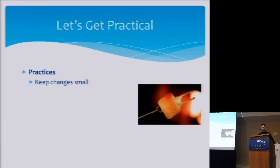All right, let's have a look. Okay, we'll do pretty well here. Practices. Keep changes small. If you're doing Agile, then of course you've heard this a million times already. It's just hard to make continuous delivery work if every time you want to release, you have to spend 2.5 hours compiling a 4 GB ear file or whatever. I've seen all this stuff. Yeah, download the internet, put it in an ear file.